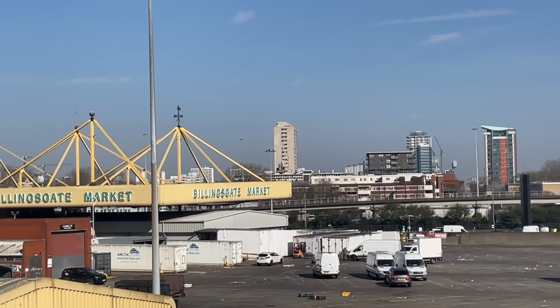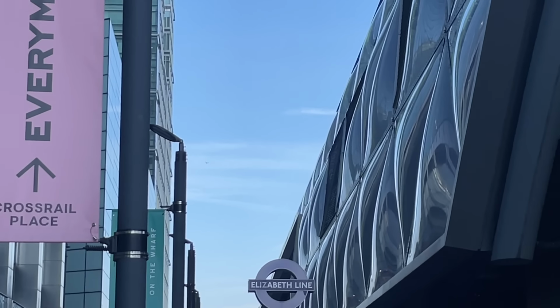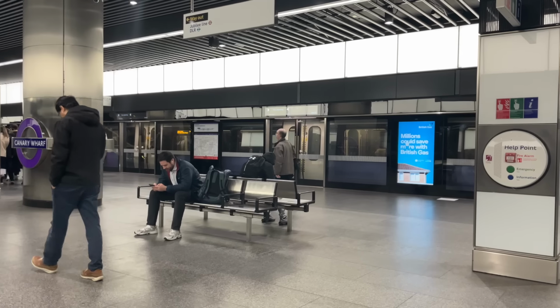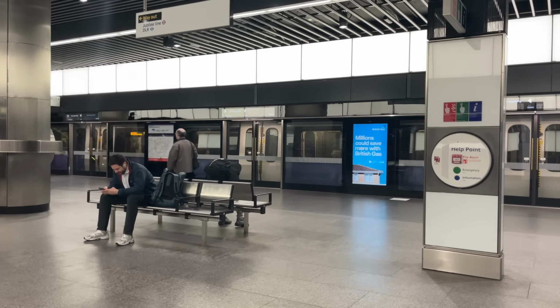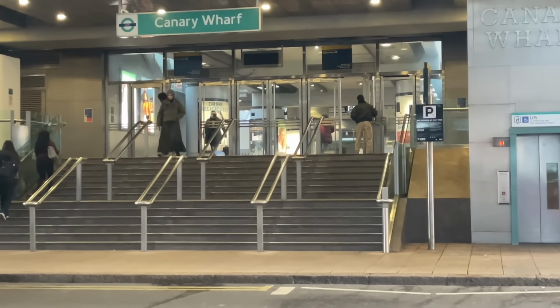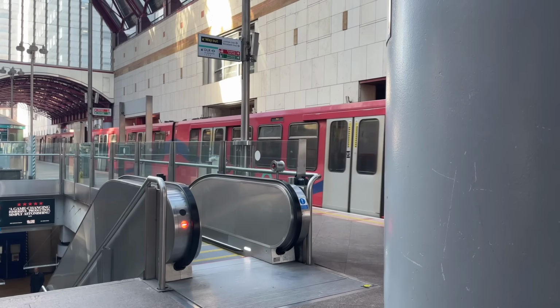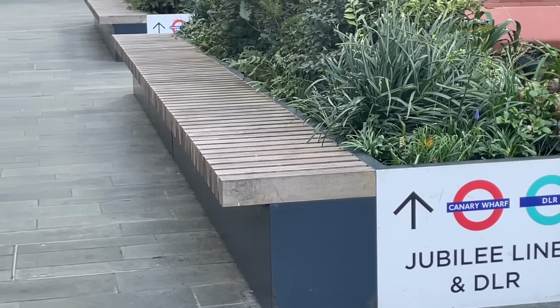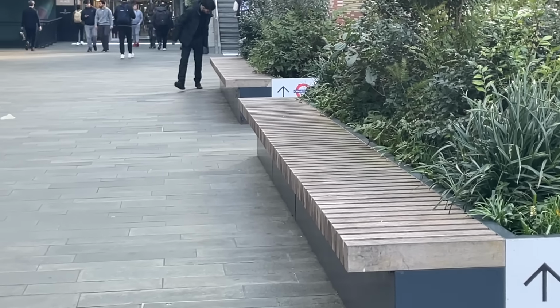But what's really put Canary Wharf on the map is the transport links, which are excellent. Within a 5 minute walk from this barge, you've got the Elizabeth line, which gets you out to places like Greenwich, but most importantly, gets you out to Heathrow in around 50 minutes. You've got the DLR, which is right in the middle of the shopping centre with all its high-end brand retail outlets. That gets you south to places like Greenwich, but also gets you into Bank in the city. And then you've got the Jubilee line on the tube network, which will take you out to, amongst other places, London Bridge to connect up with the Northern line.